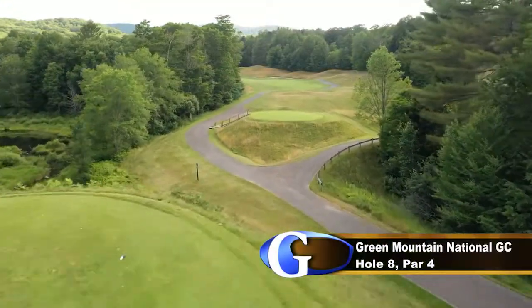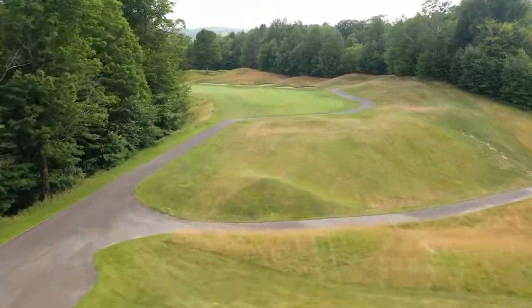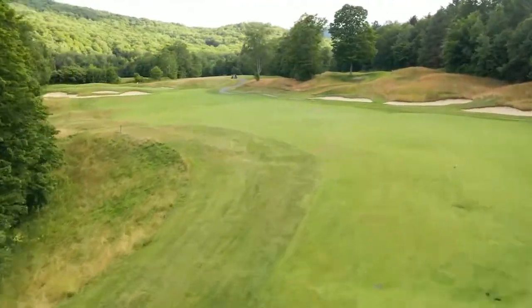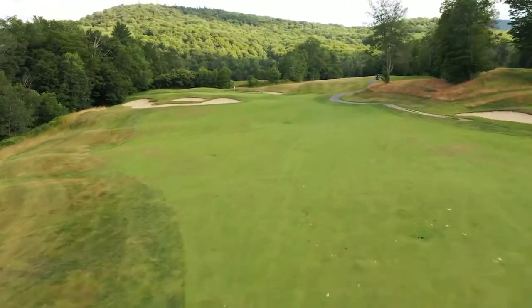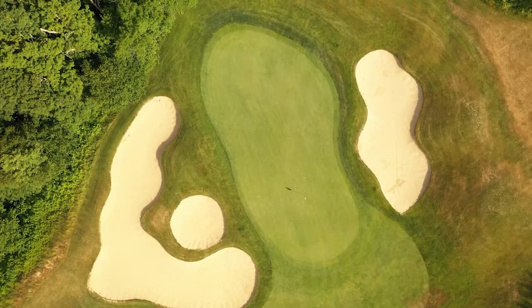The 8th is an uphill par 4 that plays longer than the 360 yards indicate. There is generous room off the tee. The green is surrounded with sand, so choose the right club for your approach. The green has many good pin placements.